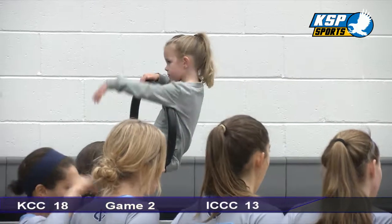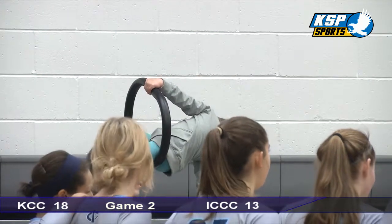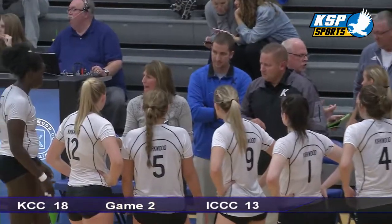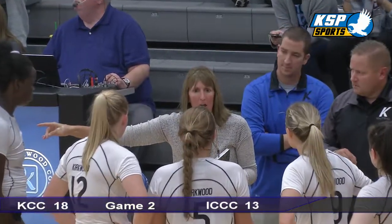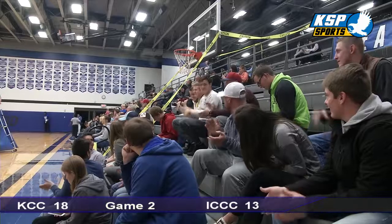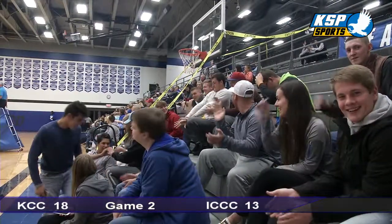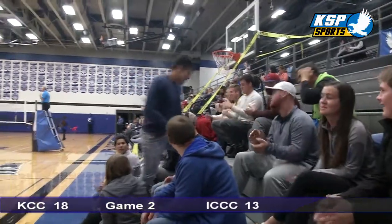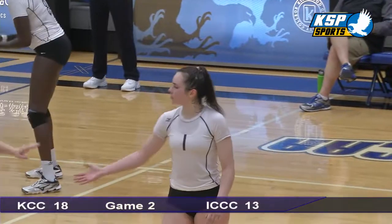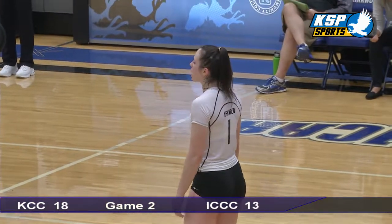Another timeout here. Both coaches really trying to get their players back into the headset of playing how they played the set before and really just trying to get those points to win the game. That's right, and maintaining their lead is going to be crucial right now because the Tritons are obviously going to be looking for all the possible ways they can find holes in their defense and try to take back the lead that they want for themselves. And it looks like getting ready again.